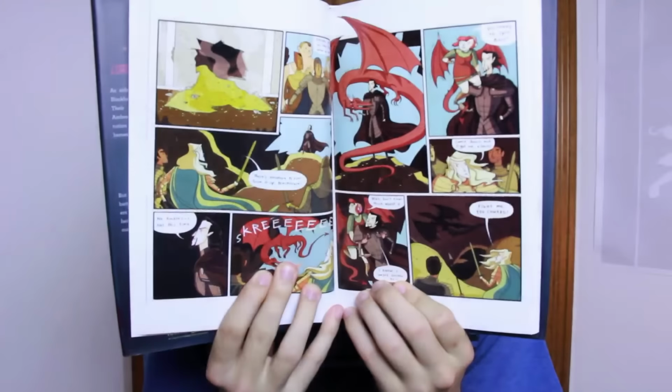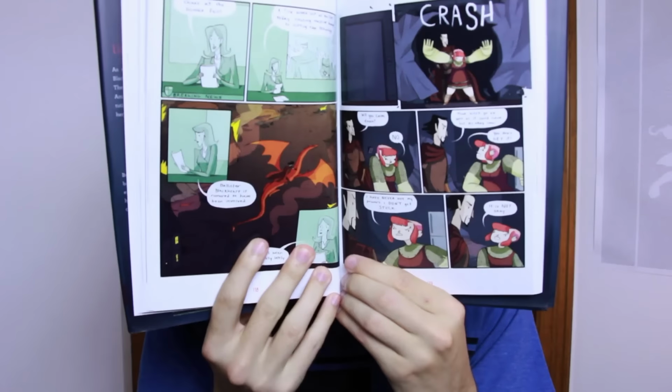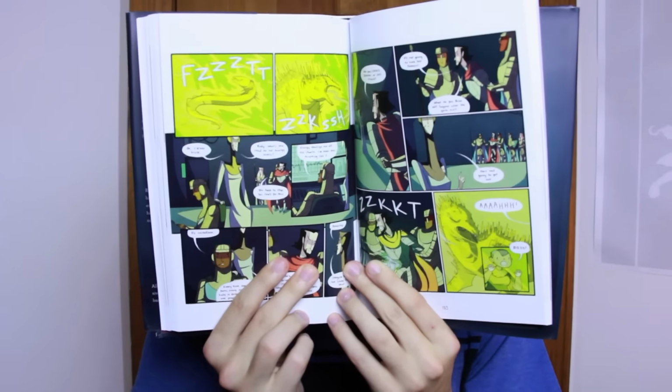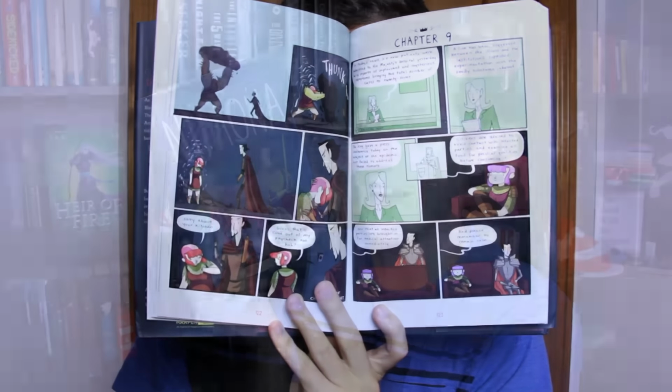Noelle Stevenson is one of my all-time favorite artists. I just love how simple yet unique her art style is. It really stands out to me. She's also just a fantastic storyteller. This story will have you laughing at times, but also feeling all sorts of sad.